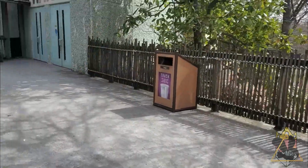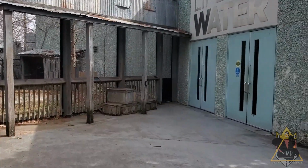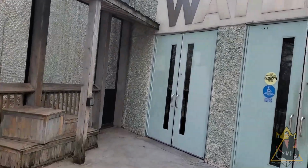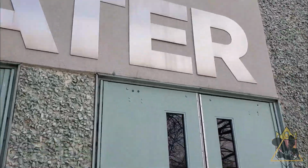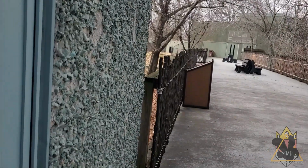Alright, so now we're going to the life in the water, and I should say, this is one of the best parts of the Tulsa Zoo: no matter what weather you come in, as long as they're open, you can have these buildings, the wildlife trek, and still see an abundance of animals.